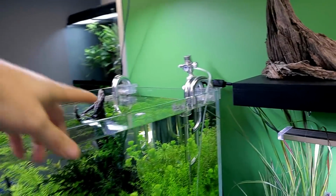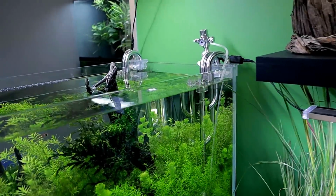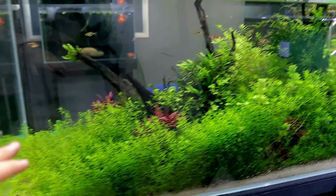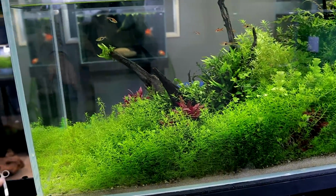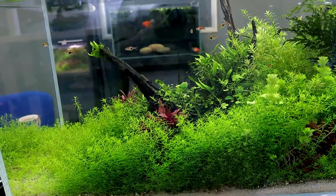People come in and they're like, what's all this? What's all this high-tech stuff? I'm like, oh no, it's just for show. But fish-wise, we're doing really well. Like I say, the coolie loaches, they're not out all the time. Don't get me wrong, they're out rarely, which is still good though. I like it being not constant.